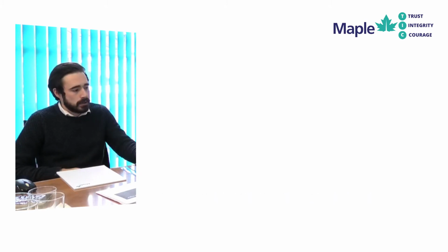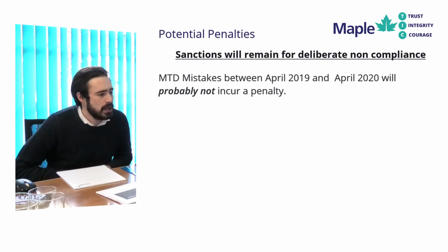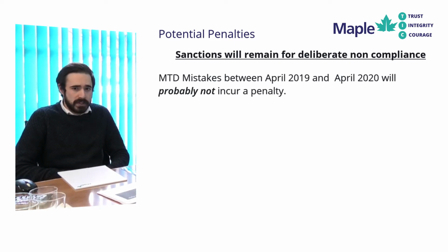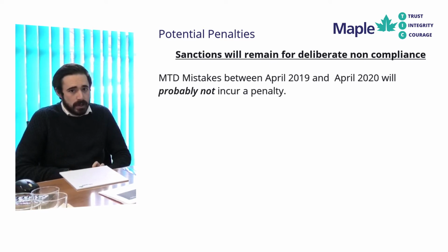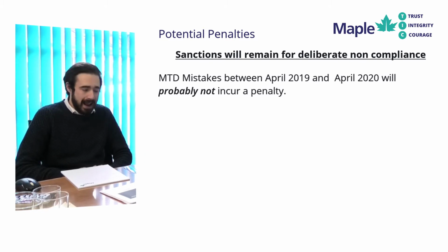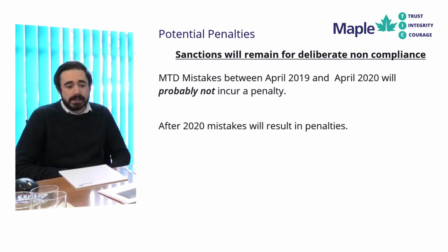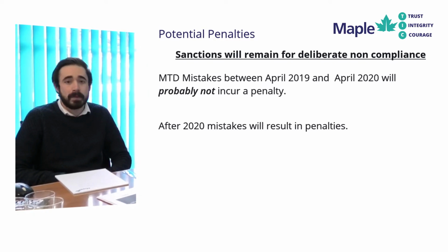Okay, so the penalties for this. HMRC loves penalties. So the soft landing is actually April 2019 to April 2020. What that means is you won't incur penalties for that period if something isn't completely right. However, after April 2020, they will start to apply penalties if you are not up to scratch on Making Tax Digital.